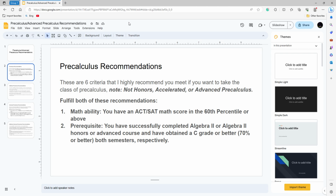If you are, let's say, a sophomore and you have never taken the ACT or SAT, you can use the pre-ACT or pre-SAT percentiles in the 60th percentile or above if you want to meet this recommendation. And if you have not taken the pre-ACT or the pre-SAT, then you only have to fulfill recommendation number 2, if you are an exception to that.